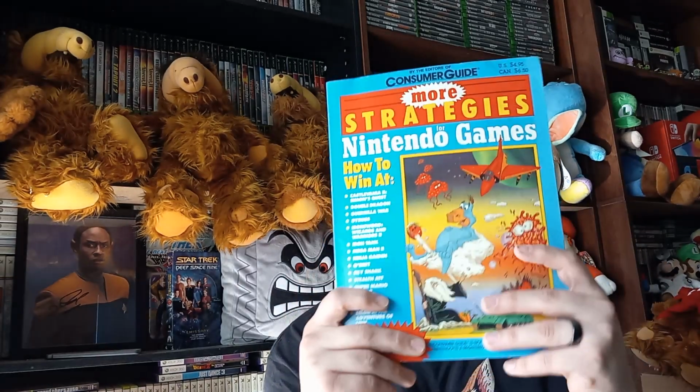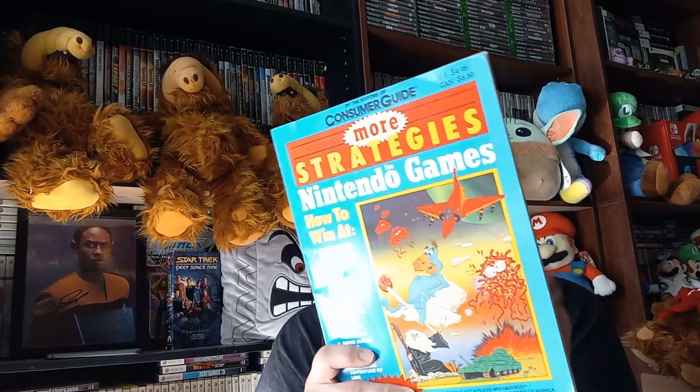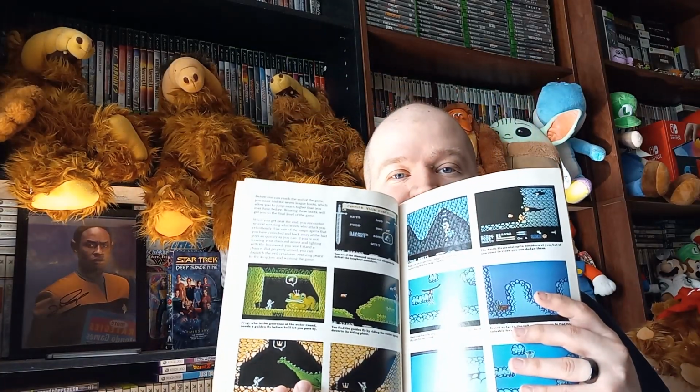Now first up, this is a little bonus thing. This is by the editors, a consumer guide, more strategies for Nintendo games. So these were kind of cool things when I was a kid. This is only $3, and you would get these at random little bookstores. Sometimes they'd have them at like the school and stuff, and it was always cool getting these little tip books for Nintendo games. I have a few of these other ones, but did not have this one, and it was only $3. Brings back a lot of great memories, so I'm looking forward to reading through this. Just a great little blast from the past.